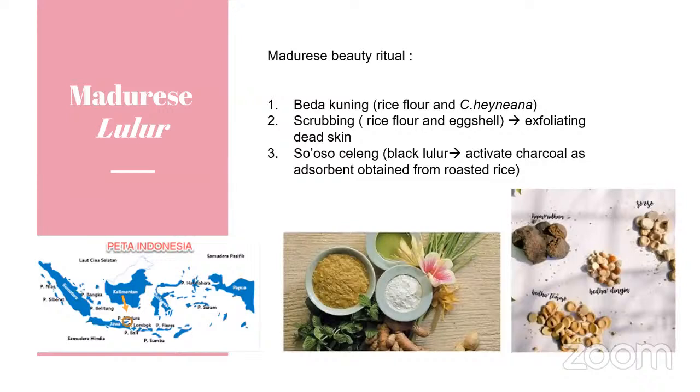So the second one, I would like to talk about the Madura lulur. Madura lulur comes from Madura Island. Madura Island is a small island near Java Island. So the women in Madura, in the Royal Sumenep society, use this beauty ritual to prevent skin aging in 3 steps. The first one uses rice flour and Curcuma heyneana, and the second one uses a scrub from rice flour and eggshell.